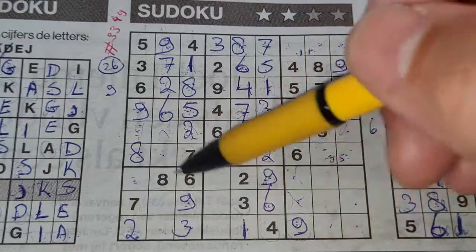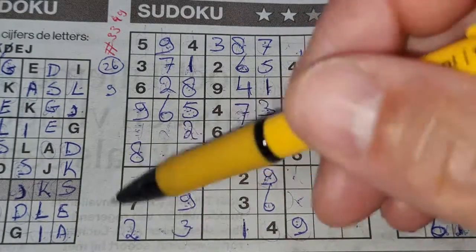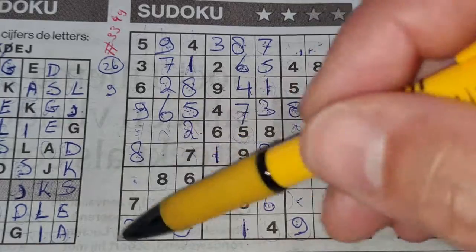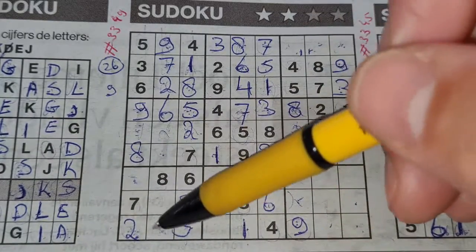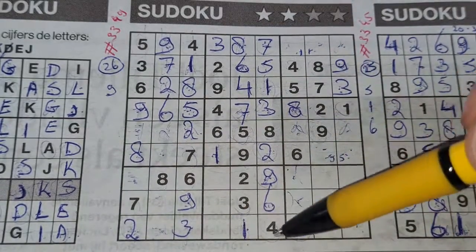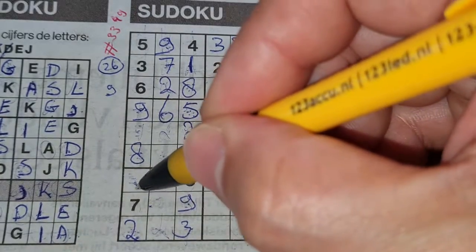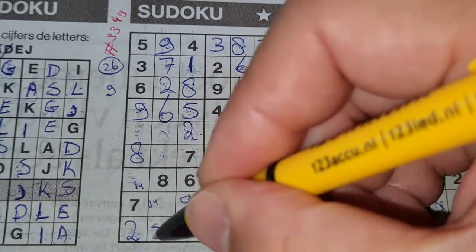3 missing numbers in this big square. Those missing numbers in this big square are the numbers 1, 2, 3, the 4, and the 5 is missing. 1, 4, 5, 1, 4, 5. And look, we have a 1 and a 4 in this row. So no 1 and 4 in this box. The 1 and 4 goes in those two boxes as a pair. So 1 digit left in this big square for number 5.